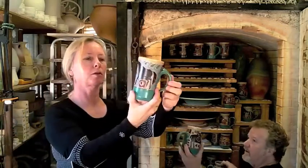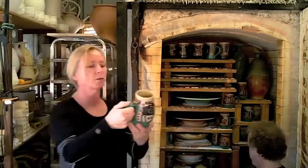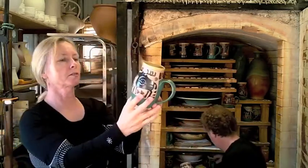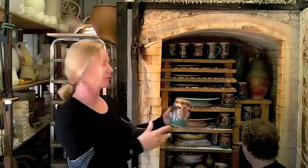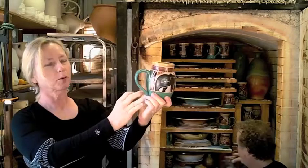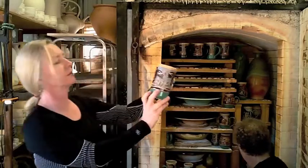These are all done on a porcelain blend. Usually we use stoneware with grog. A white stoneware with grog. It gives us great texture, but we ran out, and we're waiting for the next batch of clay. So I used the porcelain blend, and it's very nice too. Came out good.